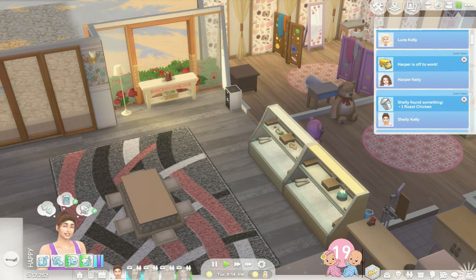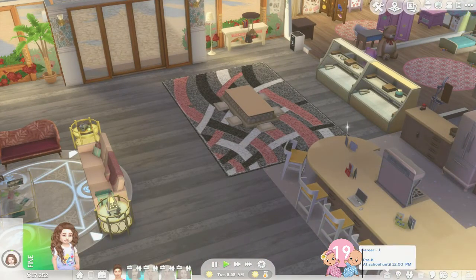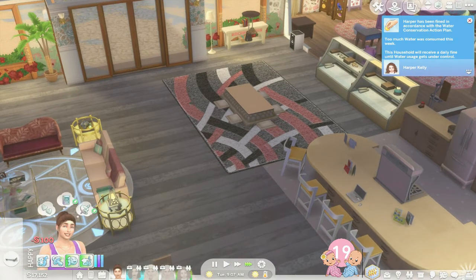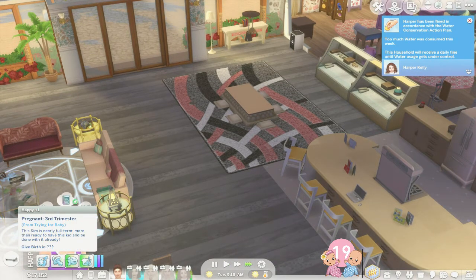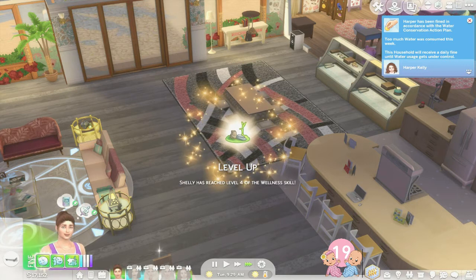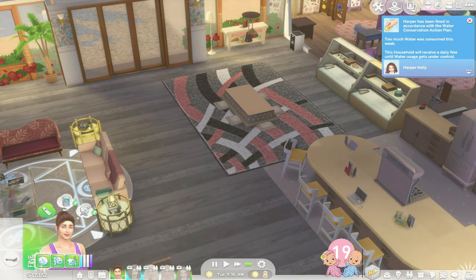Harper's gone to, well, it says work, but it's actually crash that she goes to. It helps with skill building because that's what happens in real crashes. For this one, our girl should actually be having her baby any minute. Harper has been fined in accordance with the Water Conservation Action Plan. What? Harper's just a child.